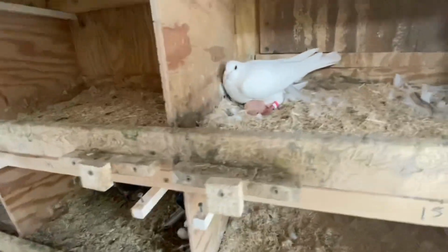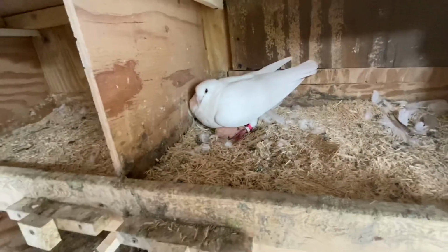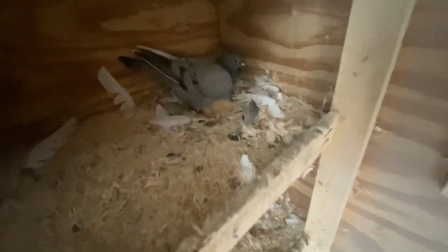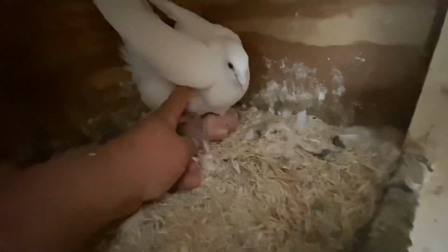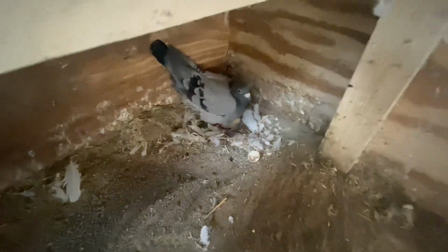Then we got a nice white hen here. She's sitting on a baby. She's going to go to a friend of mine down south in North Carolina. And then this one here too, she's got two babies. She's mated to a red cock. She's also got a couple babies here that I'm going to send down to him. Same place. And then we got this one here. He's really big compared to the rest of them. And then I got two on right there. This is the mate of that guy that has the old bum wing outside.